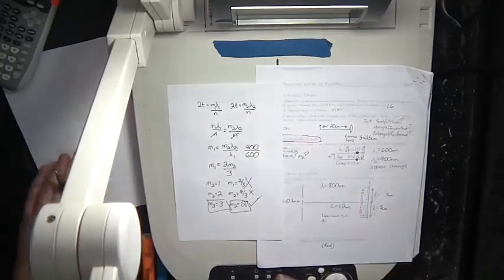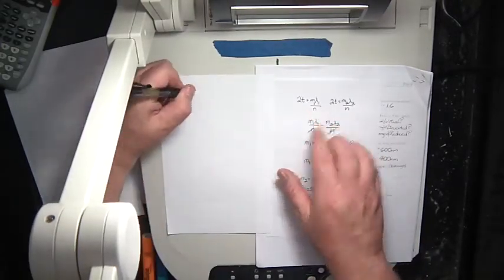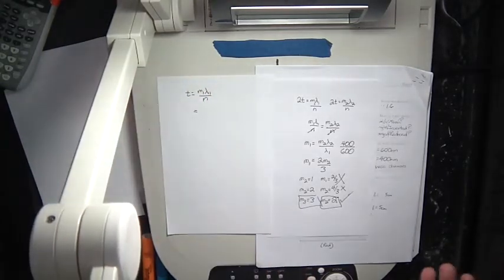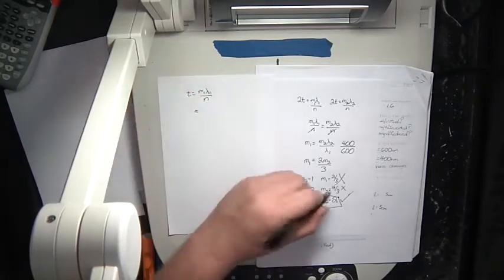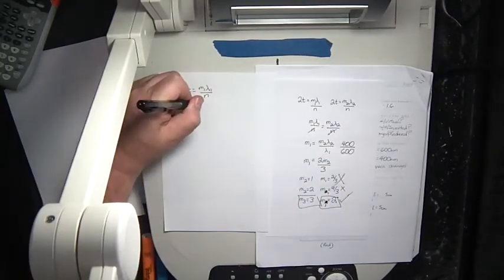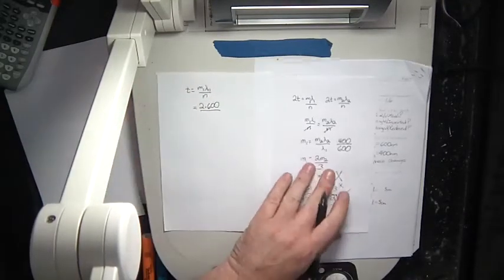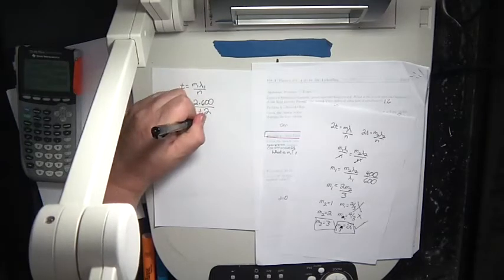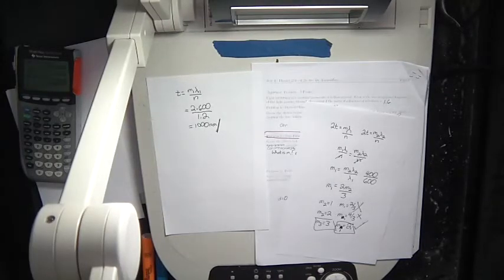The thickness, now this was a common mistake by a few students. To calculate the thickness, you still need n. So thickness is m1 lambda 1 over n. You could use the other set and still get the same answer. So 1,000 nanometers. And so that's the thickness problem.